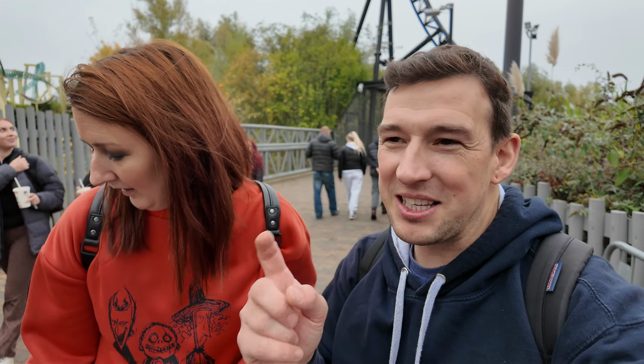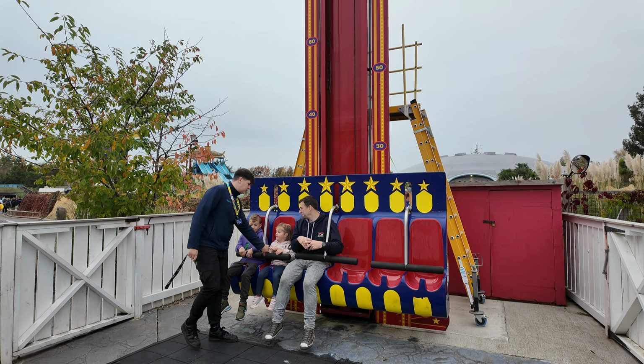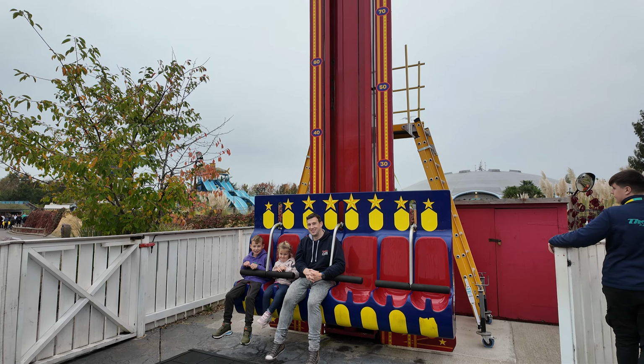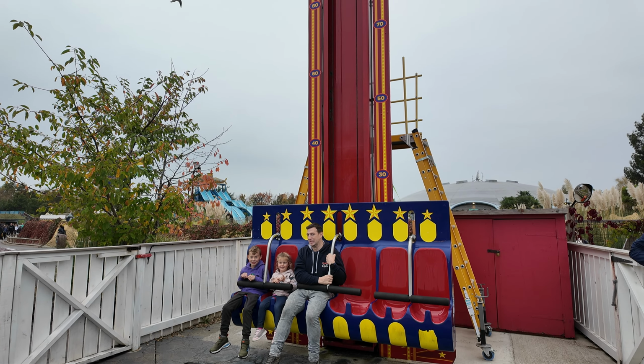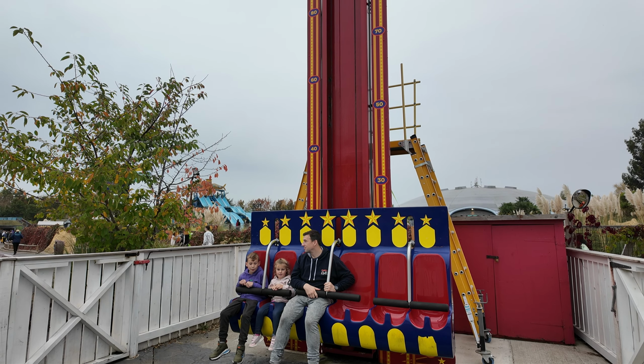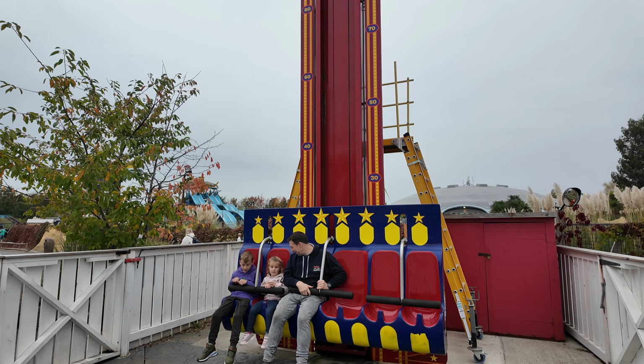We'll forget about that. Let's go and look at some other stuff now. So Eden is going on one of the very, very few rides here at Thorpe Park that she's big enough to go on. Not much for under 1.1s here, so she's having a bit of a boring day, but she's enjoying watching the rides.